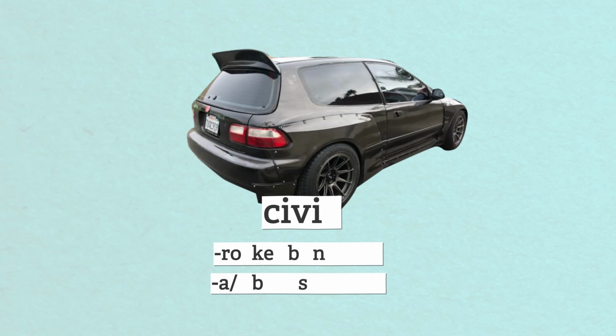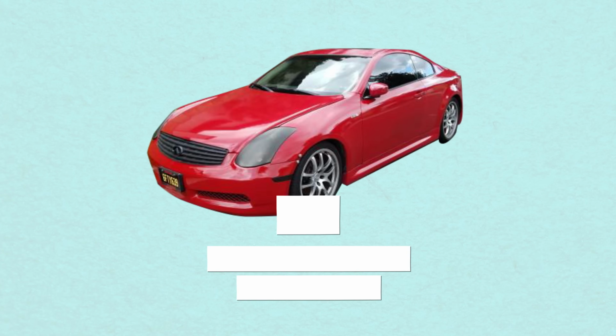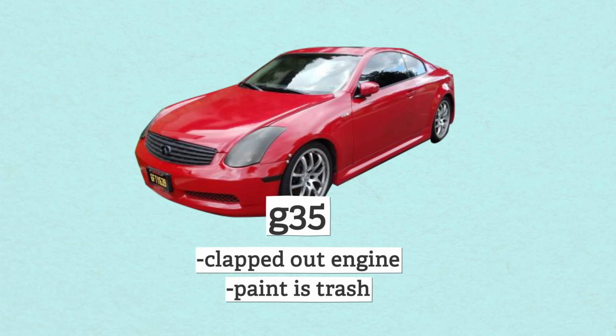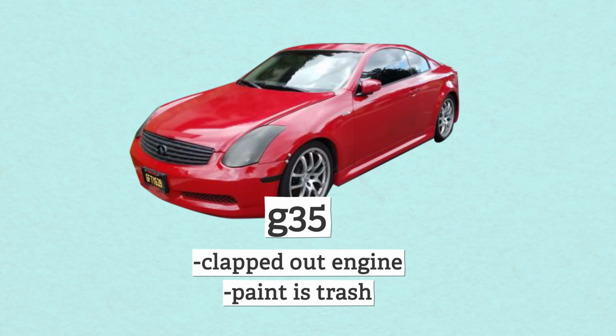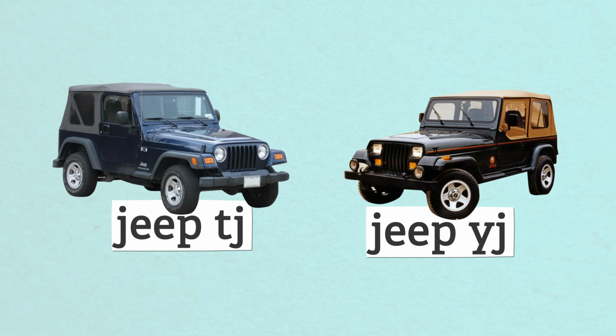At $6,000, it's kind of a weird mishmash of nicer examples of cars we've already talked about, and less nice, more expensive stuff we'll talk about later. But one thing that is consistent is an American classic, the Jeep TJ and YJ Wrangler.